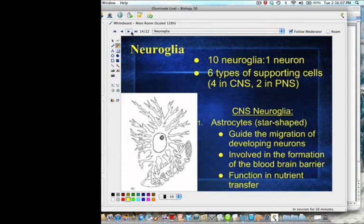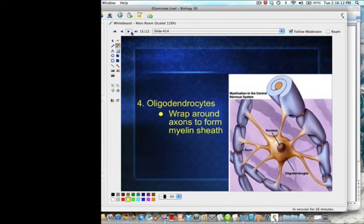You also have your oligodendrocytes, which wrap around axons to form the myelin sheath. So I talked about myelin previously. We said that the white matter had myelin, but the gray matter did not. Well, this is the myelin here. It's one of these neuroglial cells. It wraps around the neuron, okay? Now, what this does is it basically inhibits conduction, and it forces nerve impulses to jump. Because it jumps these areas, it actually transmits more quickly, at a faster rate. So it's kind of clever.